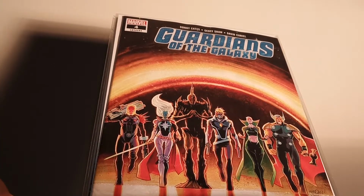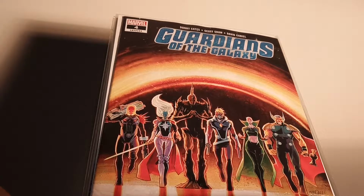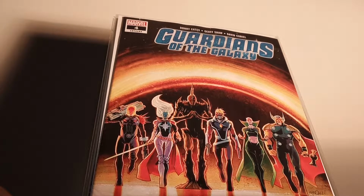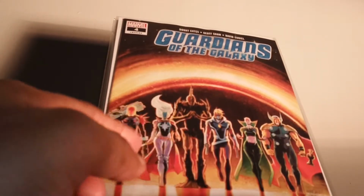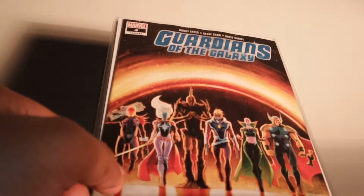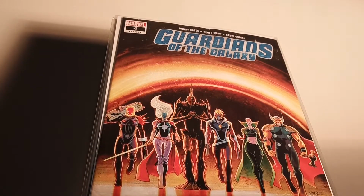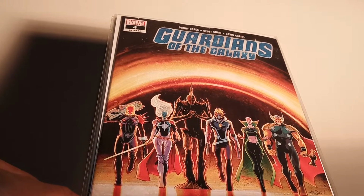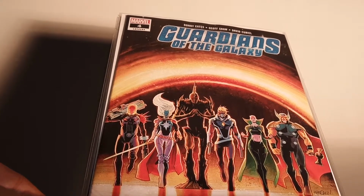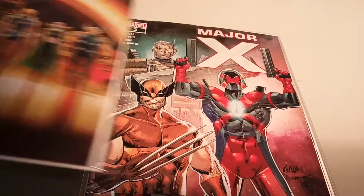It's Guardians of the Galaxy. I should have probably brought this up closer from the beginning. Guardians of the Galaxy. Dig that cover. That's book number 4. And there again we see Beta Ray Bill, Star-Lord, Groot, and the intergalactic Ghost Rider. And then these two characters here, I cannot remember their names for the life of me. But this is a new lineup of the Guardians of the Galaxy. Book number 4, written by the very talented Donny Cates.